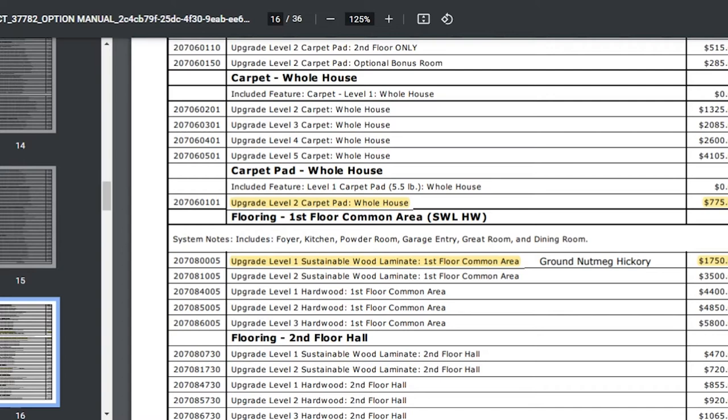I did, however, choose to upgrade the flooring in the first floor common areas, which were the foyer, the kitchen, the powder room, the garage, the great room, and the dining room, the garage entryway. The great room and the dining room, I did choose to upgrade those to a sustainable wood laminate, and that was $1,750. Everything upstairs is carpeted, and the master bedroom, which is downstairs, is also carpeted.